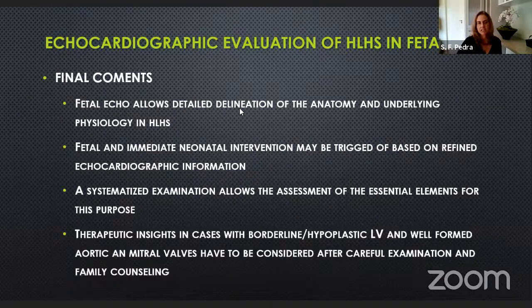Fetal echo allows detailed delineation of the anatomy underlying physiology in hypoplastic left heart syndrome. Fetal and immediate neonatal intervention may be triggered based on refined echocardiographic information. A systematized examination allows the assessment of essential elements for this purpose. Therapeutic insights in cases with borderline hypoplastic LV and well-formed aortic and mitral valves have to be considered after careful examination and family counseling. Thank you very much, and I'm happy to answer any question.